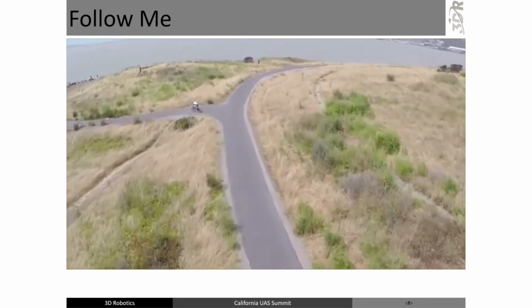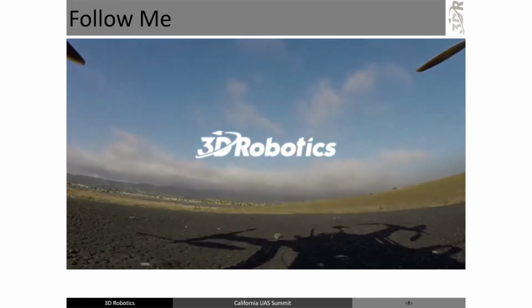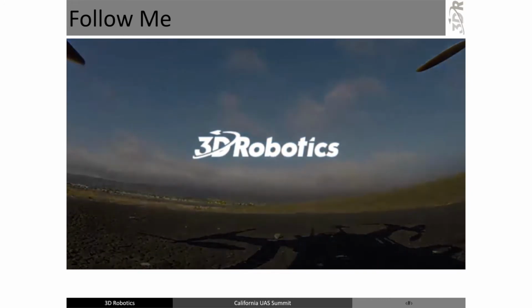Yeah. You have a button, follow your daughter? The beauty is, you know, it can easily be developed. We've got open APIs, so that would be a great application.